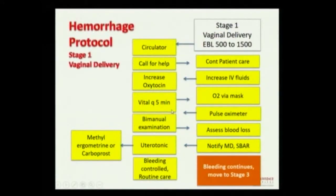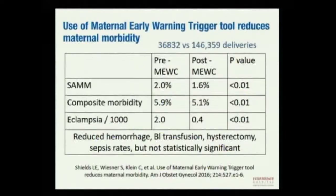Now, hemorrhage is very elaborate. I'm not going to go through each one in detail, but this is a kind of call out. Did you call for help? Did you increase oxytocin? Did you check her vitals? Did you do a bimanual examination? Did you do compression? Did you give her uterotonics? So it's a kind of chart that anybody can take, and the nurse can call out and the others can follow through. It was very simple and easy to follow.